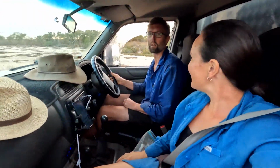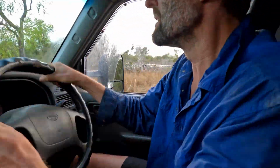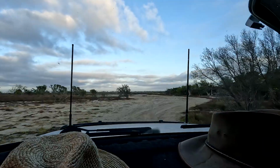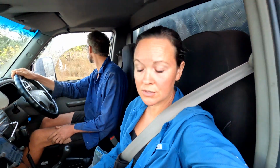Woo! Bit of a bumpy ride this morning, Shannon. Yeah. We're reversing out of this track. We didn't specifically tell the girls at reception that we wanted to go to the last river camp where the river meets the ocean. The way Lorella works is you get your map, they run you through the map, you work out what you want to do, and then you go to reception and you get specific instructions and track details and stuff from them.